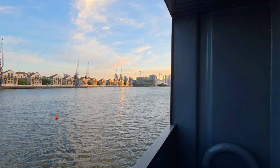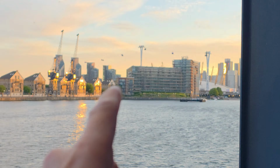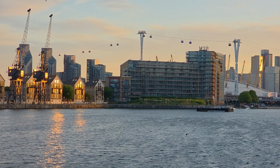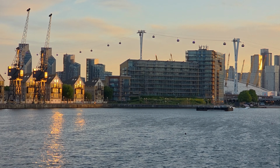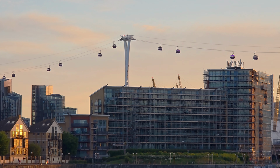So tomorrow when we check out, we are heading over to the cable cars. Now if I zoom in, you might be able to see the cable cars. You see them in the distance? Look. I'll see if I zoom in a bit more. There, you see the cable cars? That is what we are doing tomorrow.